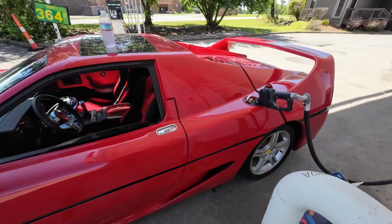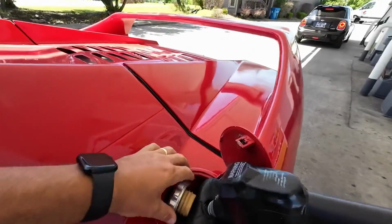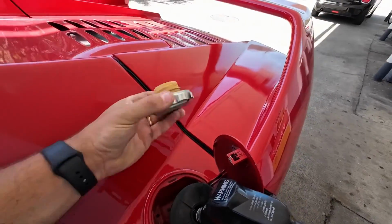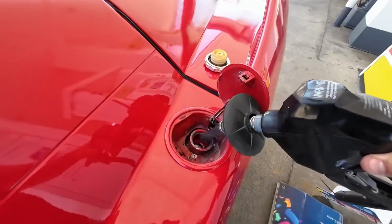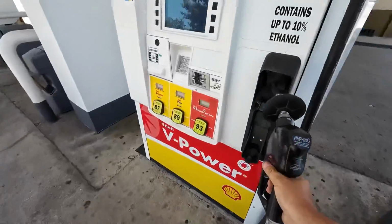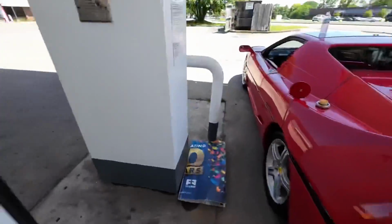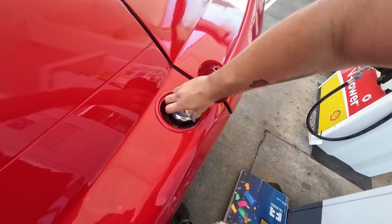This thing looks wild, especially off the lot. But yeah, to pop the gas cap, there's a pull in here behind the seat, and it unlocks, and they even got a Ferrari gas cap. How cool is that? All right, we got enough fuel here. About 5.5 gallons, $22. That should bring us up clear over half a tank.